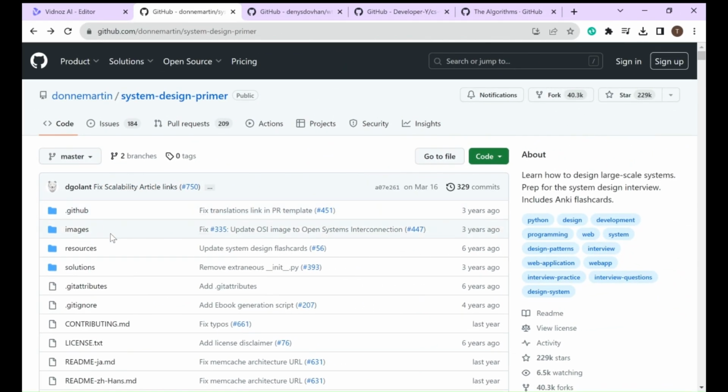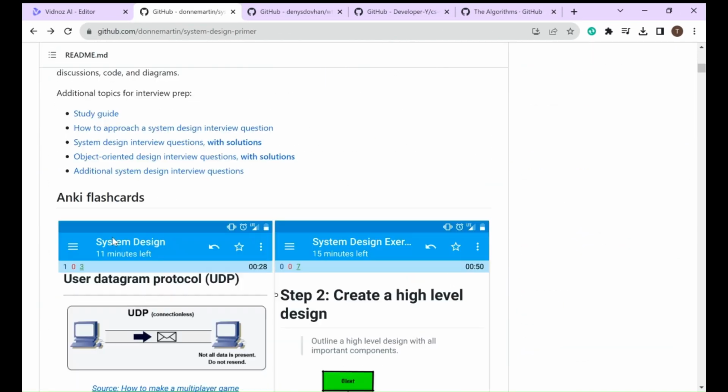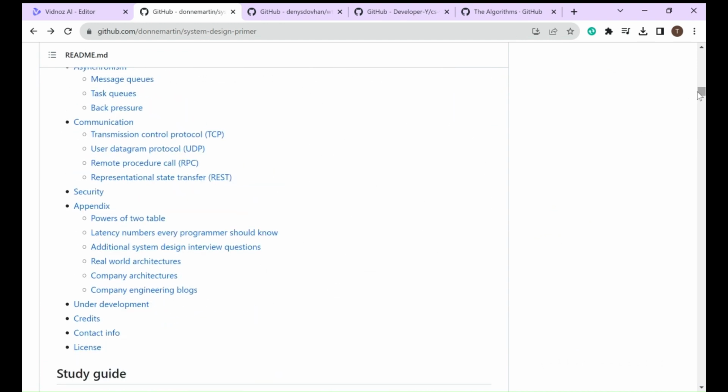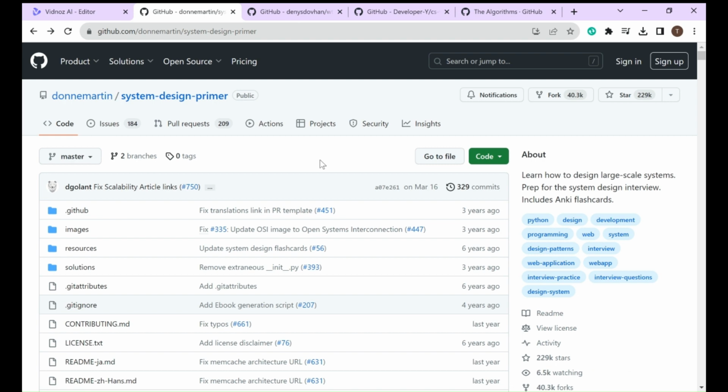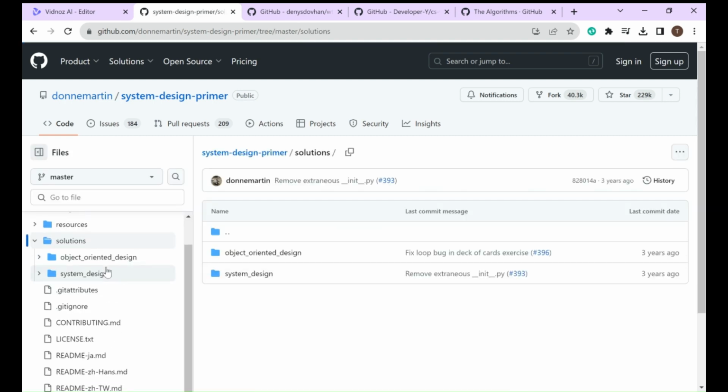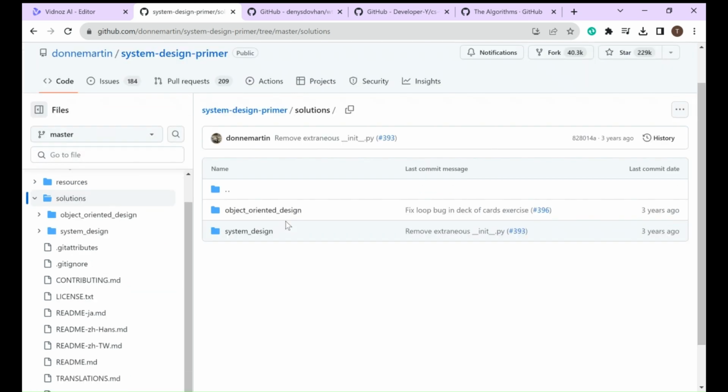Moving on, we've got the System Design Primer. System design is a broad topic. There is a vast amount of resources scattered throughout the web on system design principles. This repo is an organized collection of resources to help you learn how to build systems at scale.